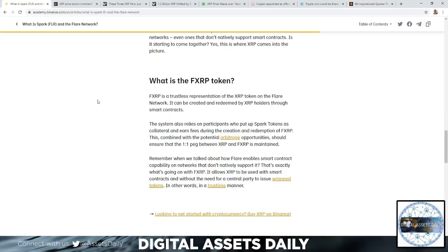Is it starting to come together yet? Yes, and this is where XRP comes into the picture. Now, what is the FXRP token? FXRP is a trustless representation of the XRP token on the Flare network. It can be created and redeemed by XRP holders through smart contracts.